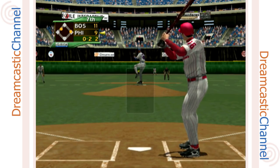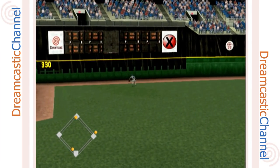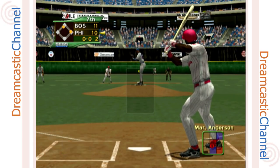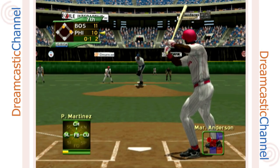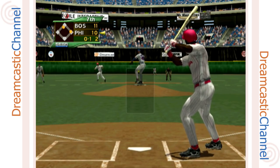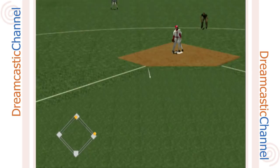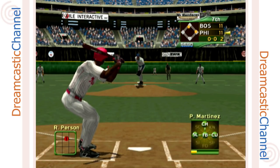The runner's off to third. Smoke to left. It's a run-scoring single. Anderson comes up to the plate. Pitch right down the pipe, swung on and missed. No balls and 1 strike. Runners on first and second with 2 out. He's going for third. A comebacker to the pitcher. That single scores 1. Robert Person steps in.